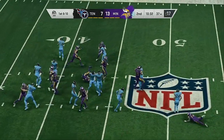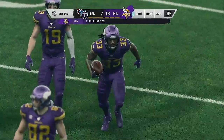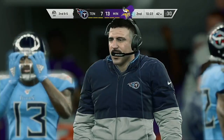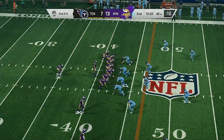First down, here's the run with Cook. And a 5-yard gain gets him to the 42. And that's exactly what you want on a first down run. Pick up 5 yards, bring up second and five. The defensive line, though, they've got to figure out a way to out-leverage the guys up front because the offensive line is winning at the point of attack.